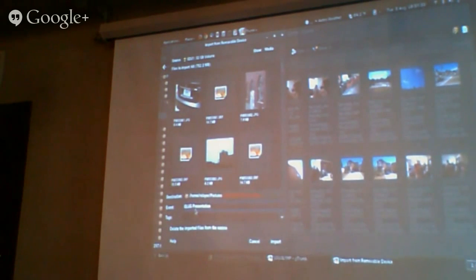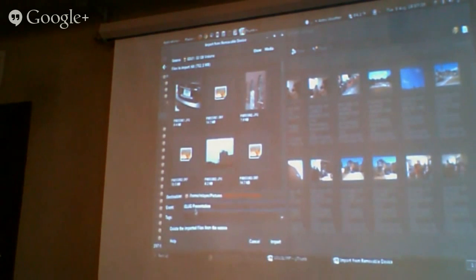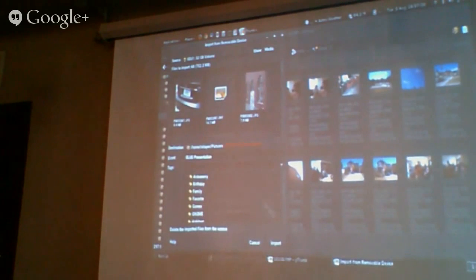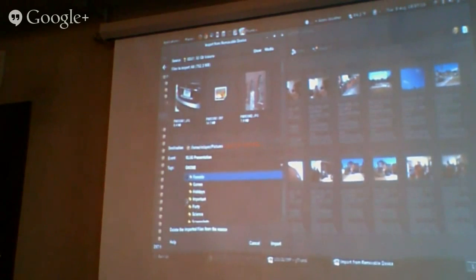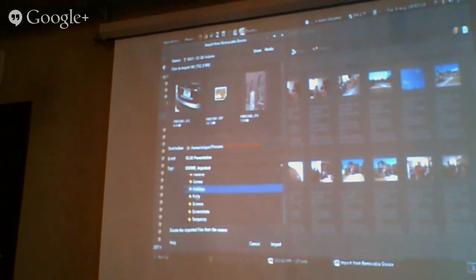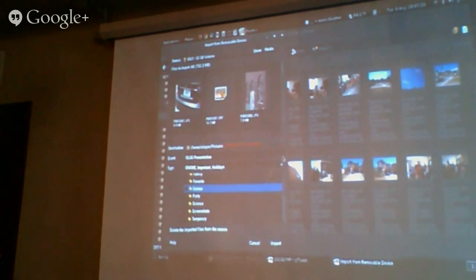It'll be 2014. It's like Unix time, that's the farthest it goes back. And I can even tag this, and say, well, what was it? We'll just say GNOME. Maybe it was in Borg, in a holiday. So I can go ahead and just import right now.